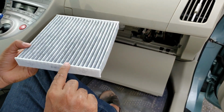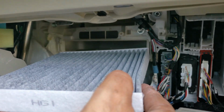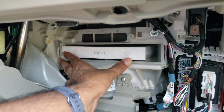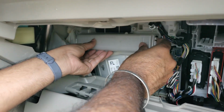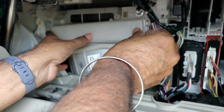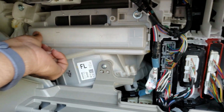So here I'm going to place the new one again on the cabin air filter. See, it's upward, so I have to just place it back. So this is fixed now.